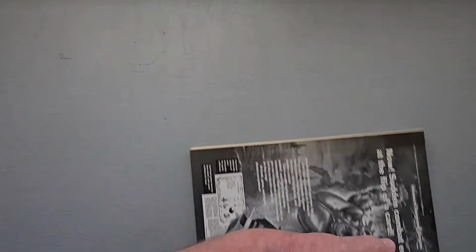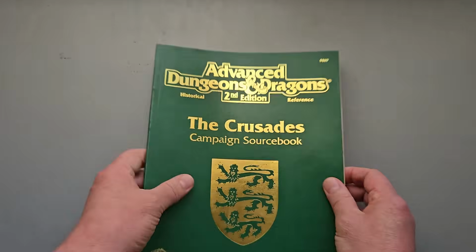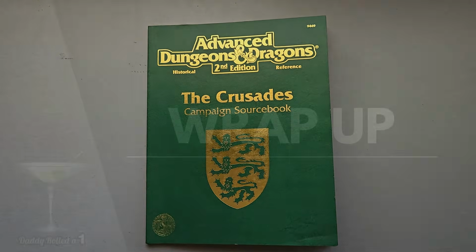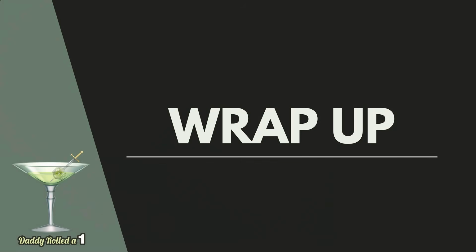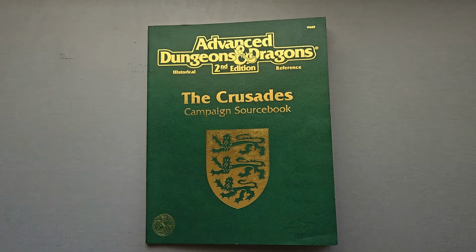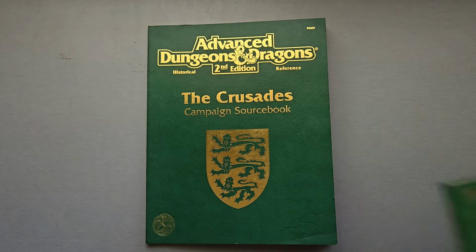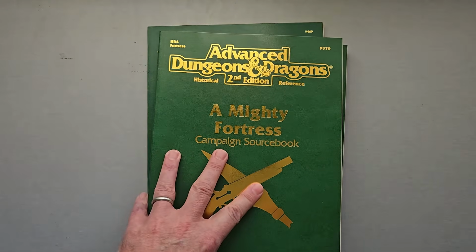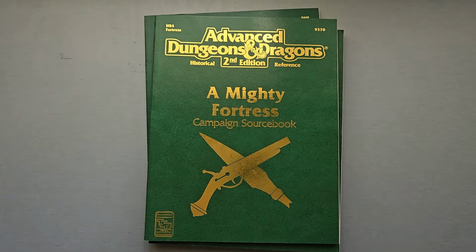And that is going to wrap up our look at the last book in the historical series, which is the Crusades. So looking through these, I think the one that's probably the most useful for playing a role-playing game is that very first one, Vikings, just in the way that information is presented, even though I do think it gets a little dry and overwritten at times. But as a kid, I really loved the Mighty Fortress. This is actually the first one that I got. My mom gave it to me because I asked for it as a gift one year.